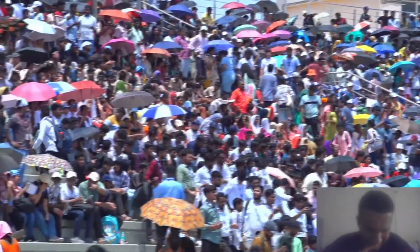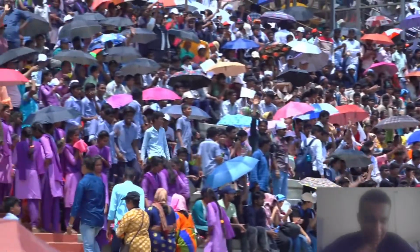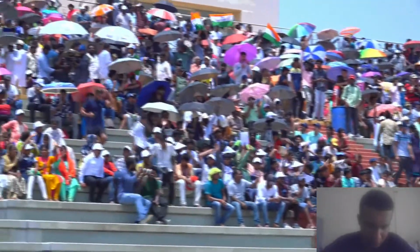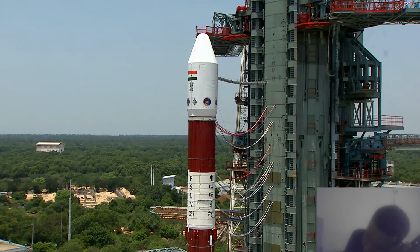The mission intends to place the spacecraft in a 235 by 19,500 kilometers orbit within an inclination of 9.1 degrees. The total mission duration will be 3,799 seconds or 63 minutes 19 seconds. Apart from Doordarshan, you can watch the live telecast on the ISRO website, YouTube, Facebook, and Twitter.